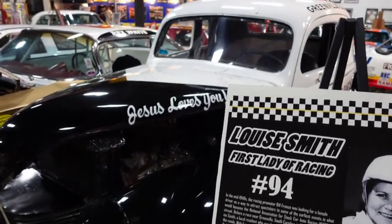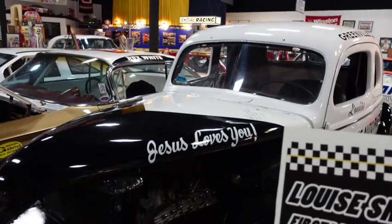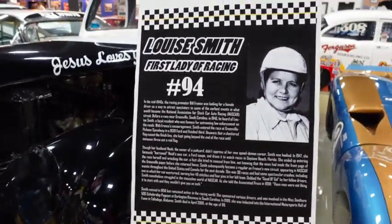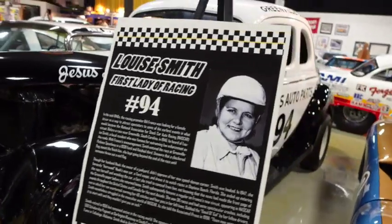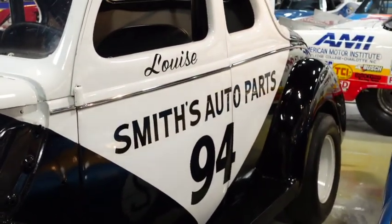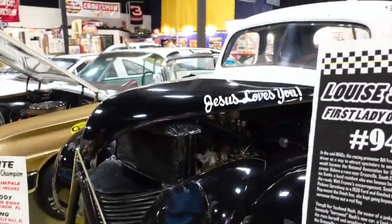Now she won most of her races between 1945 and 1949. But she'd run from Daytona, come right out and go to Langhorne, Pennsylvania, Hamburg, New York. She ran some in southern Canada. And I bet she'd come back down into Kentucky, Atlanta. Just like all the tracks that they ran, she ran right with it.